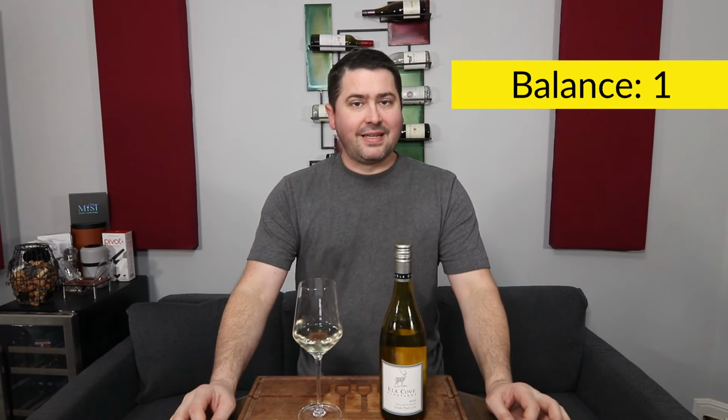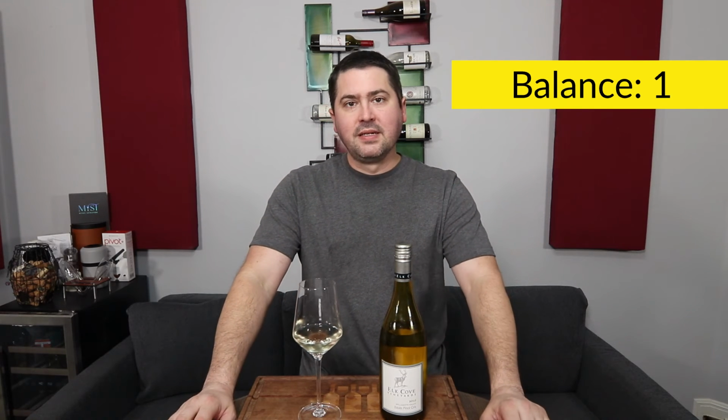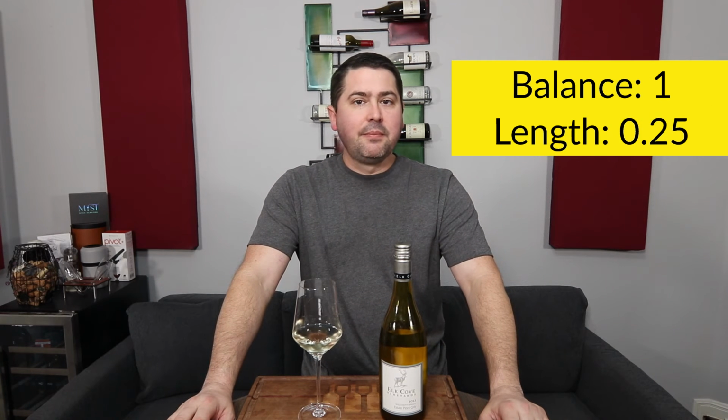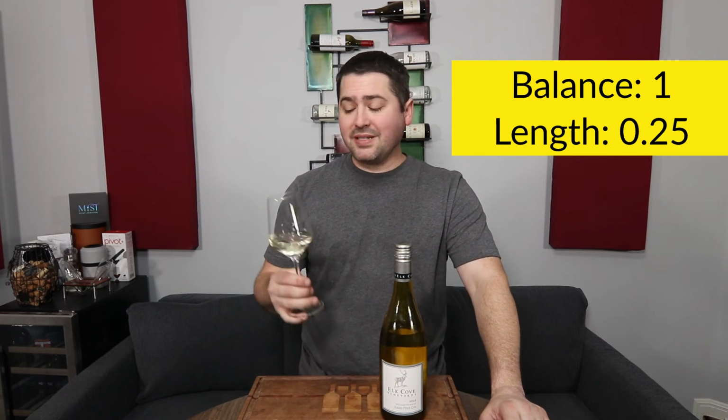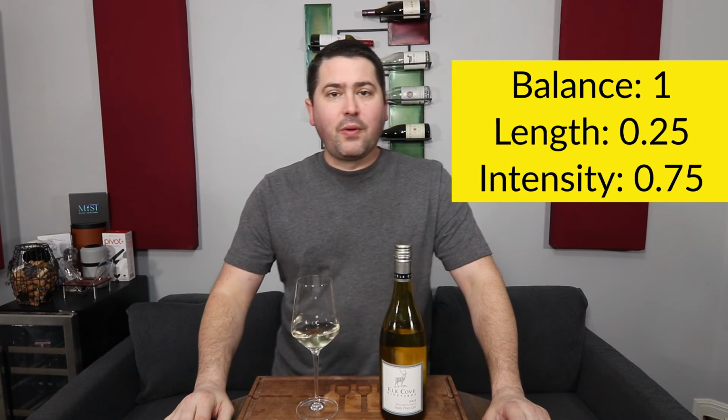From a balance standpoint, full point. And specifically, like I said, I really like the fact that it's clean. I really like that. Full point. Length, medium minus finish, 0.25. Intensity, medium plus on the nose. Medium plus on the palate, so 0.75.